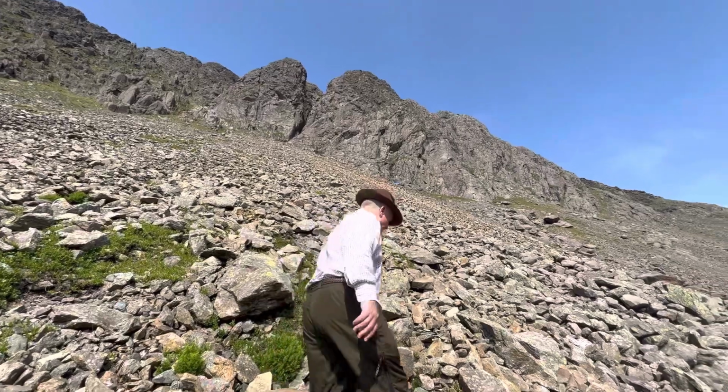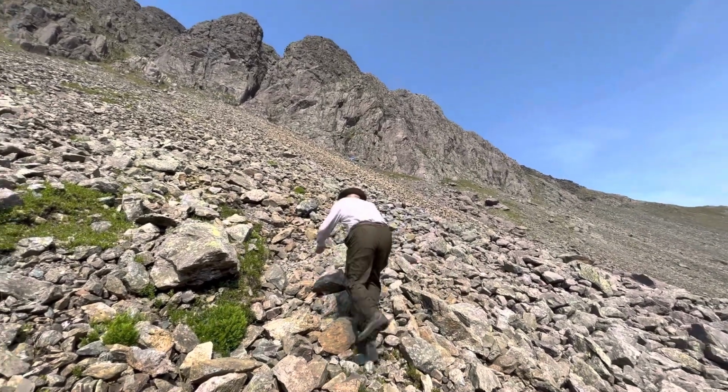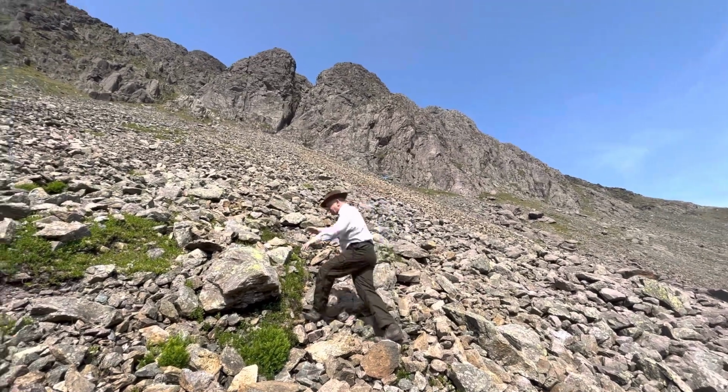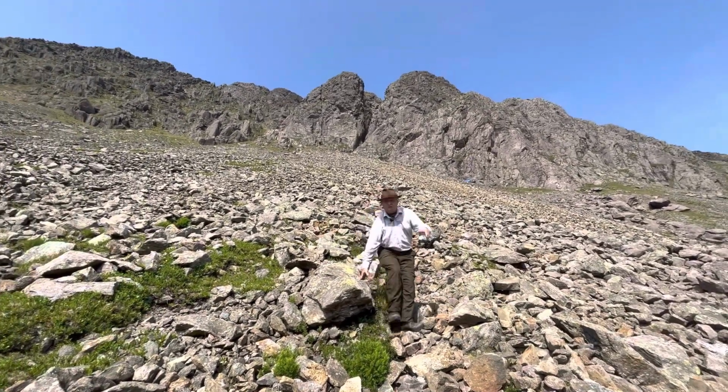There are sort of worn paths across the scree, as you can see here, but inevitably they tend to peter out and you have to freeform, if that's the right word.